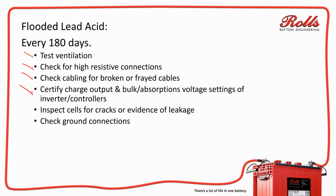Certify the charge output and the bulk absorption voltage settings of the charge controller. Start the charge process. Look at the output of the charge controller, and look at the batteries. Make sure the voltage is the same at the batteries as on the output of the charge controller or the inverter. Make sure you're not getting a lot of voltage drop. Again, inspect cells for cracks, leaking, and evidence of leakage, and then of course check your grounding connections.